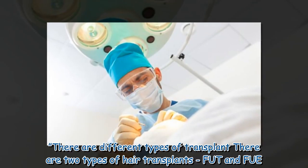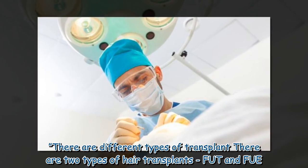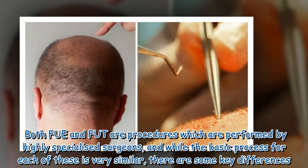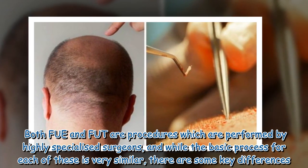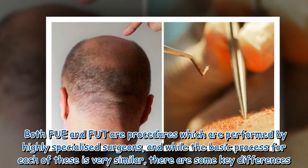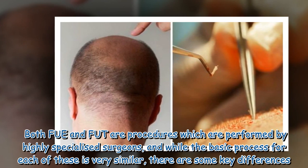There are different types of transplant. There are two types of hair transplants, FUT and FUE. Both FUE and FUT are procedures which are performed by highly specialized surgeons, and while the basic process for each of these is very similar, there are some key differences.